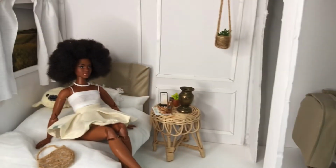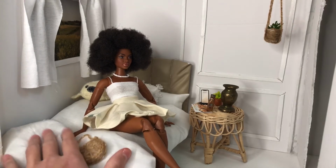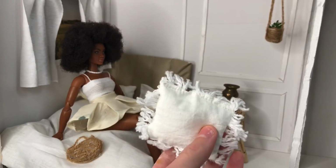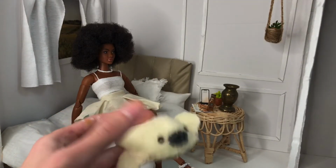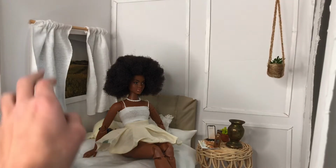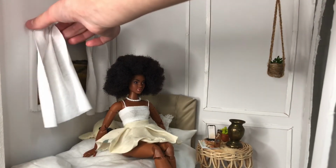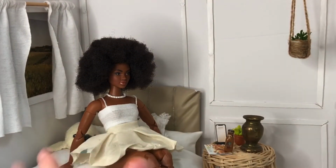Moving on to her bedroom. In her bedroom, she has this bed with soft comforter, and in the back, like a cushioned headboard. Also some fringy pillows. She has a little stuffed animal seal that I made. And back here is a window with curtains on it that you can draw back like that. On the back wall, there's like a sort of paneling that I thought made it look fancy.